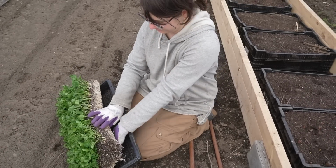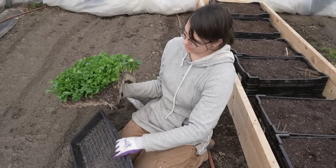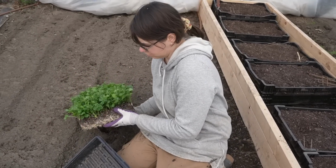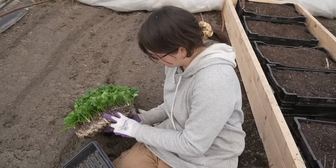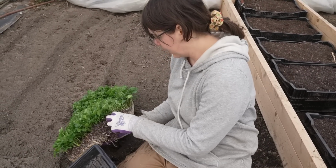Do you just rip them all apart first and then plant? Or do you do it as you go? Well, I do and I don't, right? Because it's hot in here. So if I rip them apart, when the roots get exposed and ripped apart, then they're sensitive to drying out, right?